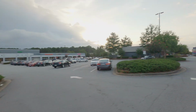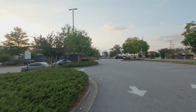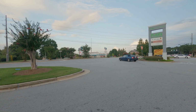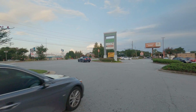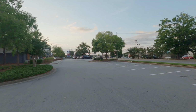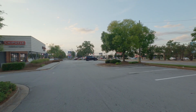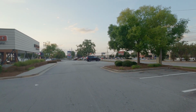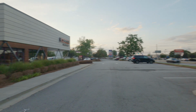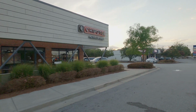They also have a Chipotle over here. A Chipotle Mexican grill. Across the street you have Truett's Chick-fil-A grill, which is pretty good. And directly across the street as well, we have a Panda Express, another computer and phone repair shop, and a braiding shop, or a braiding salon. Here is the Chipotle Mexican Grill, 2011. That is the address.